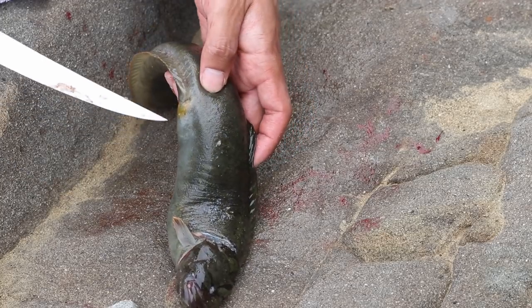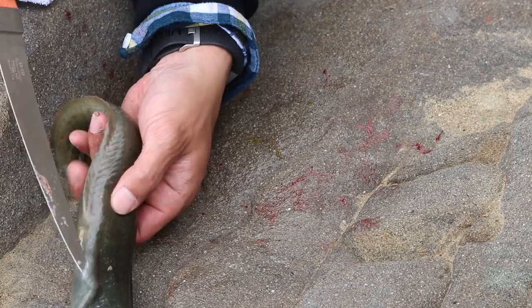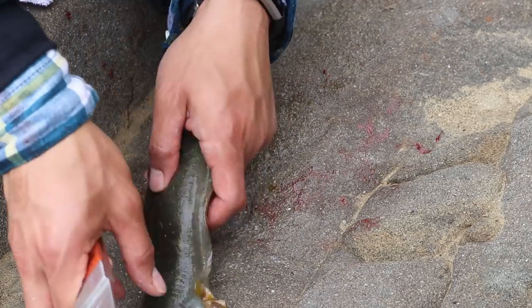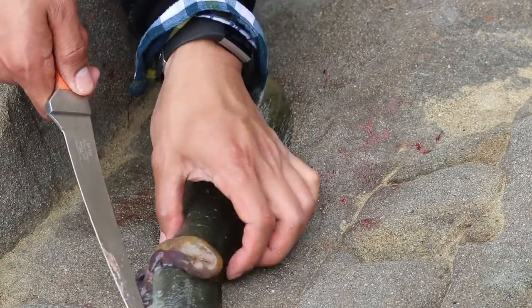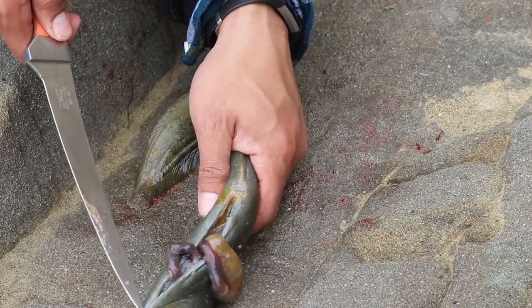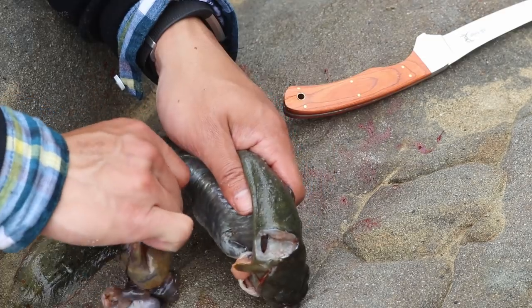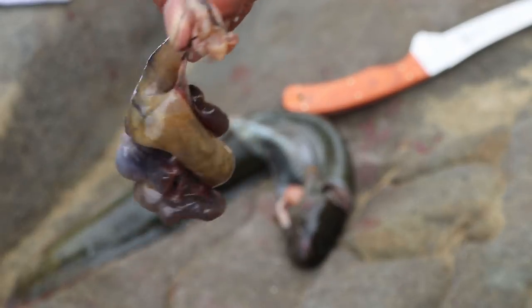And actually, I'm going to gut this guy, because I remember how gross it was if you don't gut them and you get some of the guts in the meat. It actually tastes really gross. I just can't get a good grip of this guy. He's slipping all over the place. And it should just yank out.